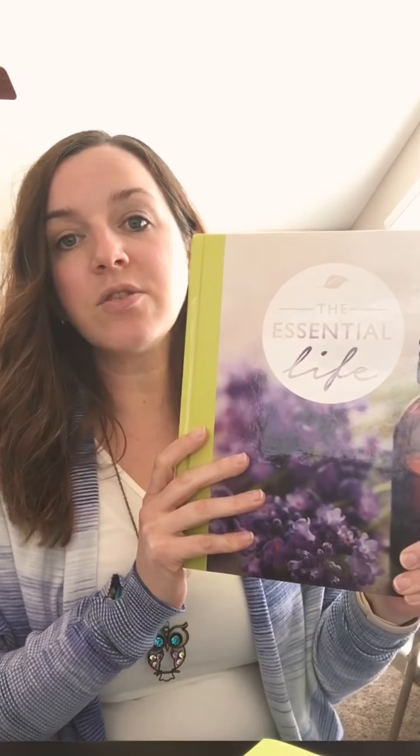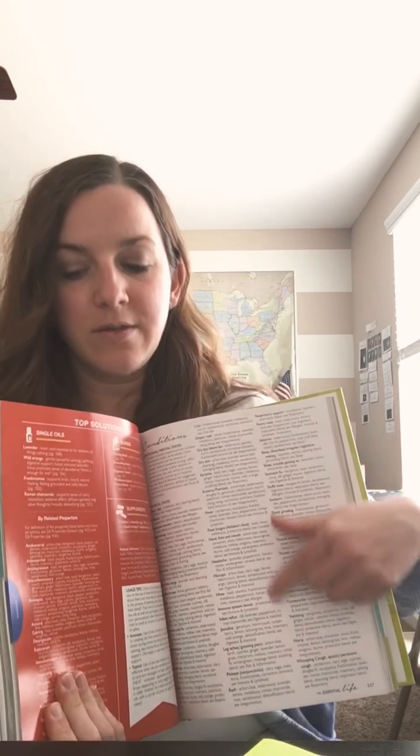So the Essential Life book is from Oil Life, and this one's more colorful. It's got more pictures. It goes by body system, and then all the different types of things that you might deal with, like this with the different body systems. And then it also has in the front of the book, it talks about all the essential oils and their uses and historically what they've been used for.